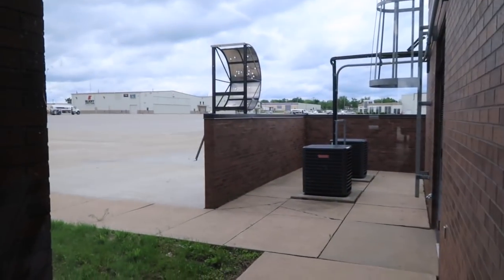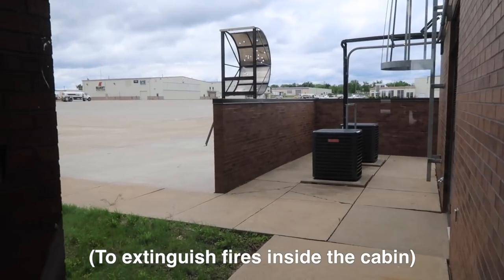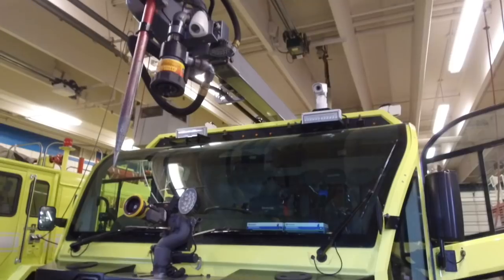This is our piercer. That's fun. We have a piercer that we pierce an aircraft with, so that's mimicking an aircraft fuselage. It's like a crane goes in, it's like a stinger. That's cool. And it puts water in there to foam.